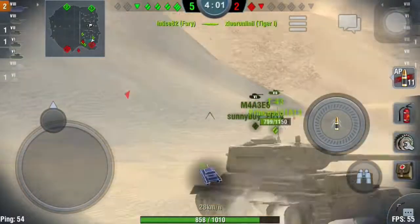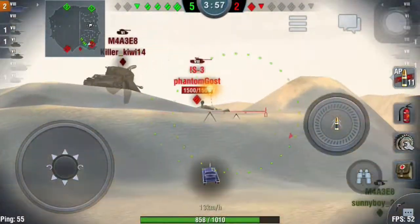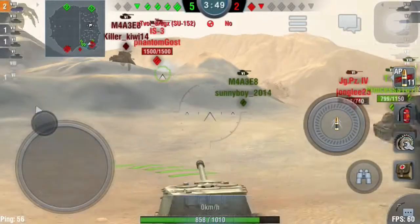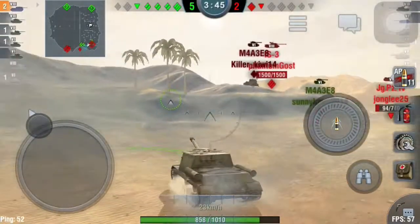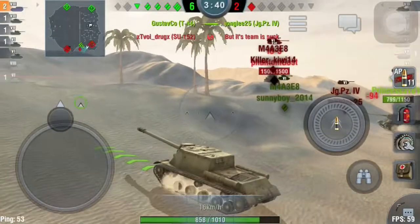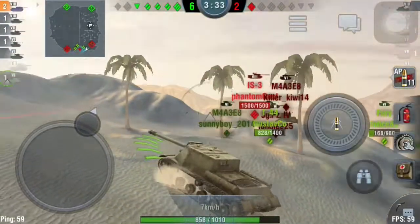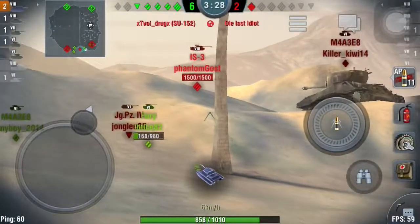This Tiger 2 should go down any second now. Not Tiger 2, Tiger. And he does not want to face the BL-10. So I'm going to rush the hill, if I can, and try to sneak up on him. Okay, so yeah, we're all rushing him. And this game's over at this point. Right now we're just fighting to see who can do the most damage.